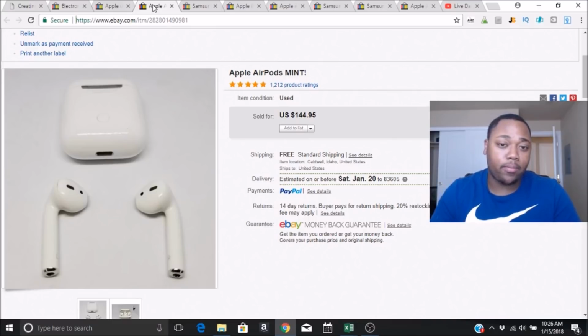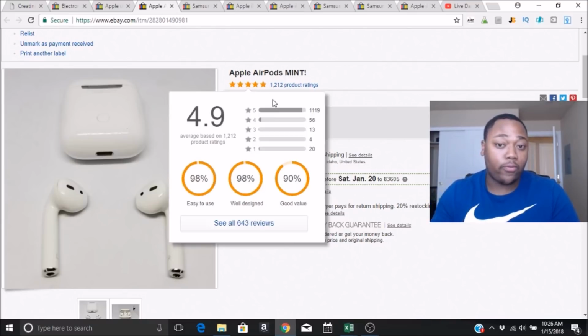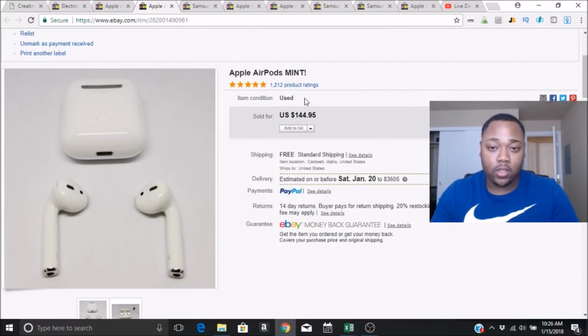I traded these AirPods, a Note 8 for Verizon unlocked, and a 7 Plus for AT&T, iPhone 7 Plus 32 gigabytes for AT&T. Took the deal, and there you go. I sold these AirPods for $144.95. I don't know exactly how much I paid. I didn't break it down like that, but there you guys go.